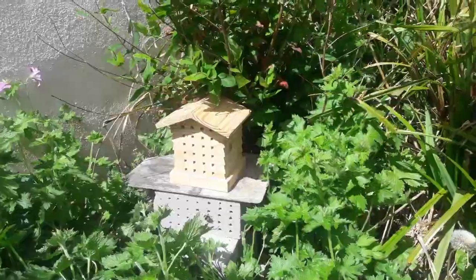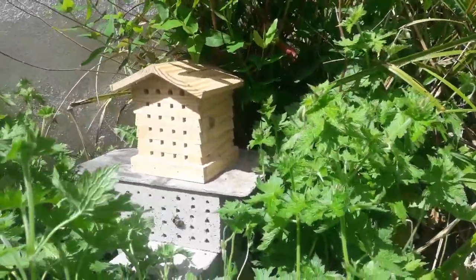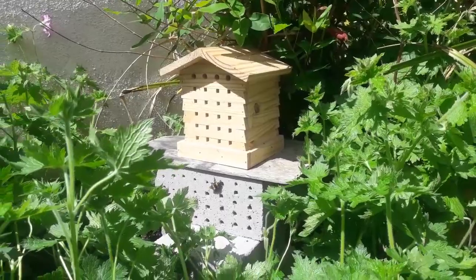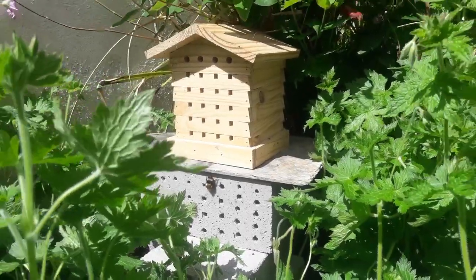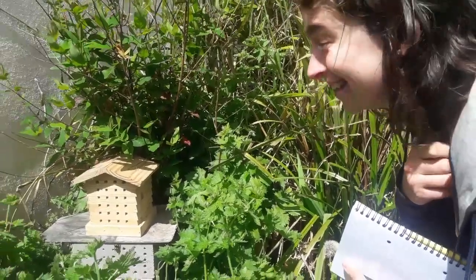That was a surprise. We've got a garden bumblebee here, seems to be investigating the bee hotel that I put in this spring. I don't expect it's going to take an interest. In fact, I don't think it's a queen, I think it's a worker, so it shouldn't do at all. But yeah, nice to see a bee on it at least.